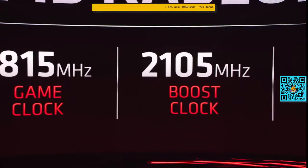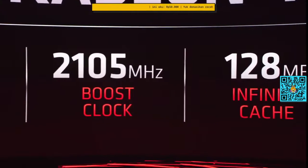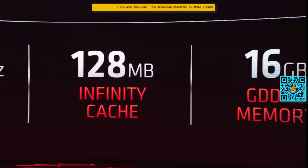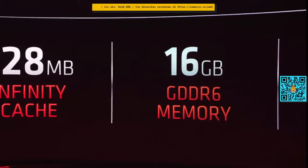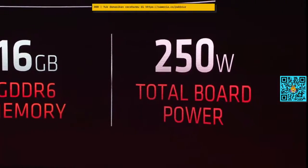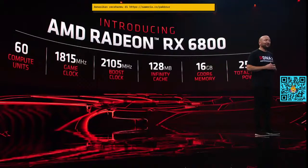It has a 1.815 gigahertz game clock with a boost clock of over 2.1 gigahertz. It will feature the same 128 megabytes of Infinity Cache and be available with 16 gigabytes of GDDR6 memory, with a total board power of just 250 watts. The Radeon RX 6800 is a fantastic entry into 4K gaming.